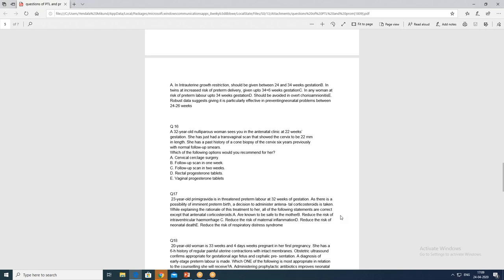Now question 16. 32 years nulliparous at 22 weeks. She just had a transvaginal scan which showed that cervix is 22. Past history of cone biopsy. So what is the option? Cervical cerclage. Yes.